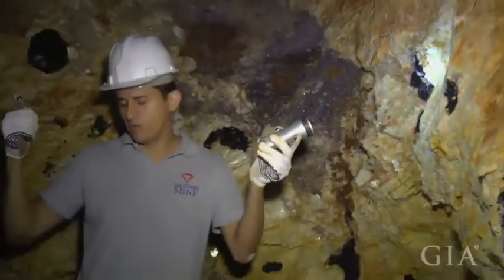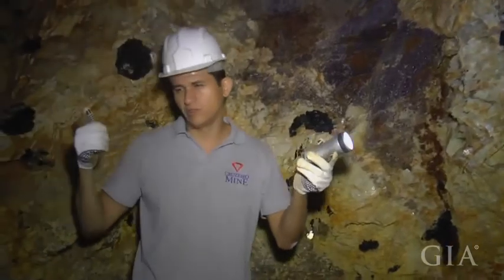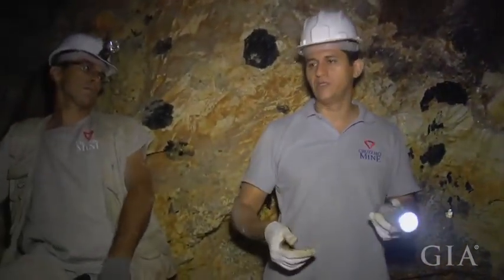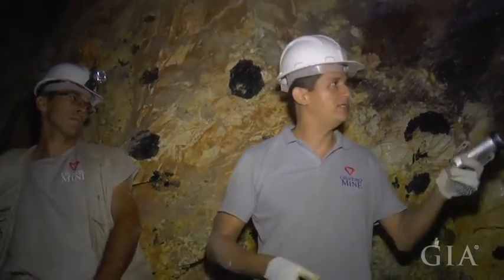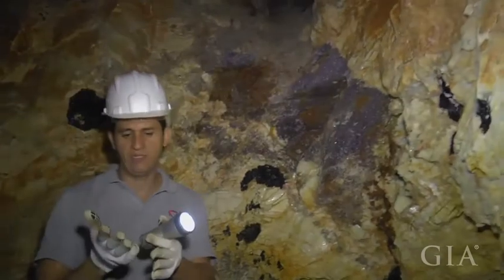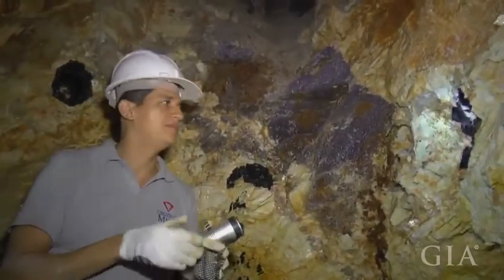We took some rubellite yesterday, and we're going to wash off the dirt. You can see how it goes from the black tourmaline, then green, and then the rubellite.